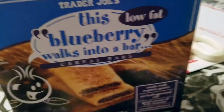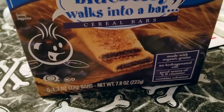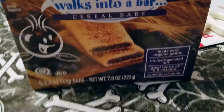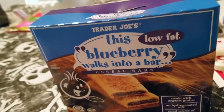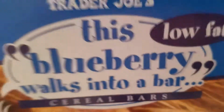So normally I would buy Nutri-Grain bars, which I think are delicious too, but these are definitely on the healthier side if you guys compare and contrast the ingredients. And these are really yummy too. So these are Trader Joe's blueberry bars. So on here it says this blueberry walks into a bar. Kind of cute.